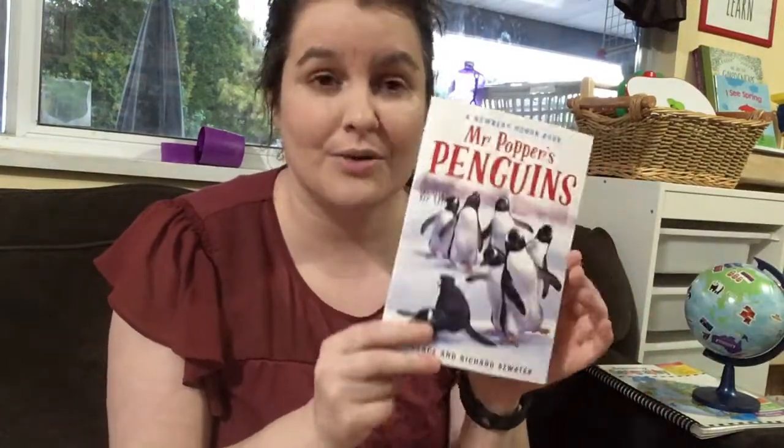But yeah, it was just a fun book, and the kids thought that the penguins were super fun, and they thought it was ridiculous that there was a bunch of penguins living in a house, and they could just not imagine this. So it was a fun read, and we loved it. It can be a little bit dry at times, though, and hard to navigate, but we did like it. The kids enjoyed it. They thought, this is just so silly and fun.